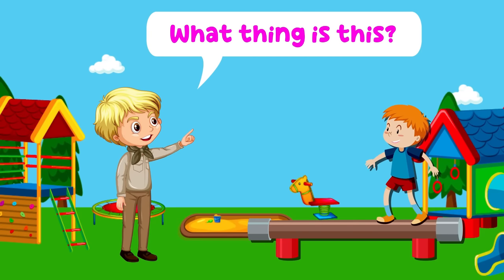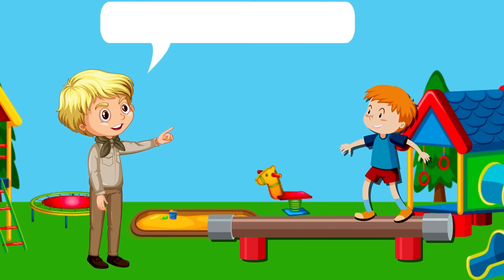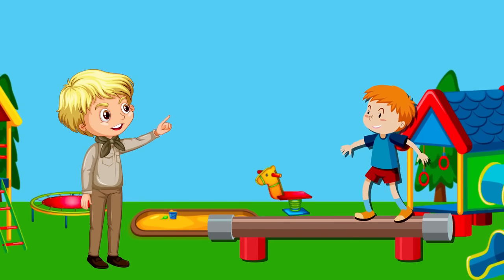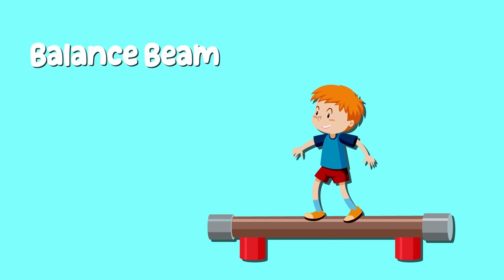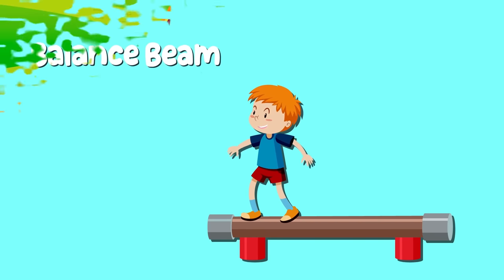What thing is this? Whoa, a balance beam. Balance beam. A narrow beam for testing balance.